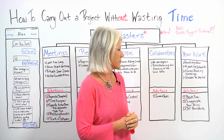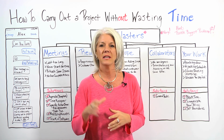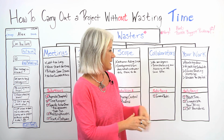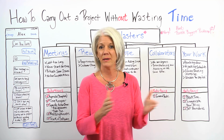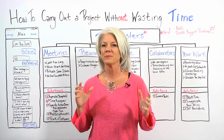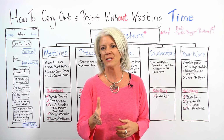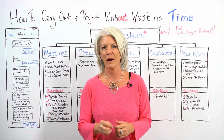So we came up with some solutions for her to block time off on her schedule so that she can plan and complete her own activities. We also had her communicate her policy for when people can come visit her at her office, and we had her set boundaries. These are some common time wasters and some simple solutions. Your time wasters may change, but a hint is to tackle the biggest problem first.